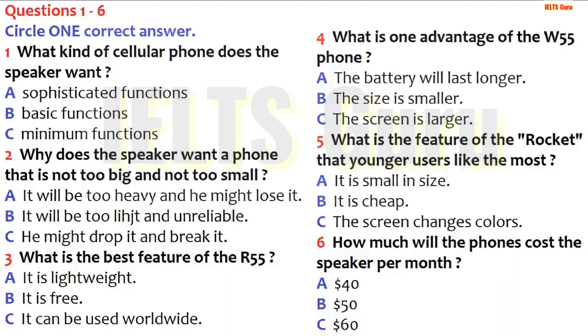How about the brand? Well, I don't really care what brand the cell phone is, but I don't want anything that's too big or too small. I want a phone that can fit nicely in my hand and in my pocket. If it's too big, it might be too heavy, and if it's too small, I might lose it. Colour, I don't really care about either. Well, I don't want a pink phone.